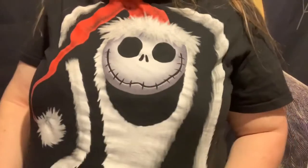The next thing is my Jack Skeleton shirt. I got this at Walmart for $5 and I just absolutely love it. It's him and his hat and his beard. I think it's really cute.